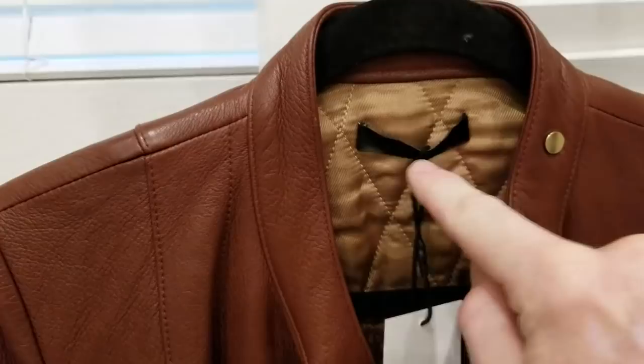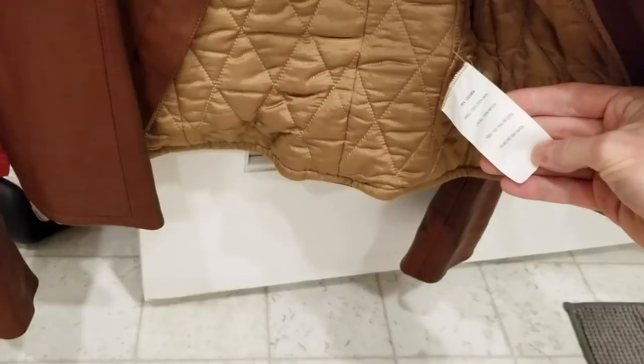$725. The Row brand leather jacket, but it's not just any leather jacket, ladies and gentlemen. I looked at it already, and for you animal lovers, I am so sorry, but actually, the shell of it is 100% deer skin.